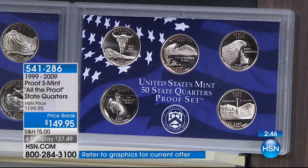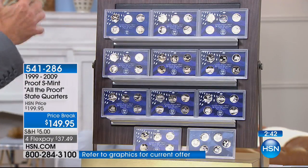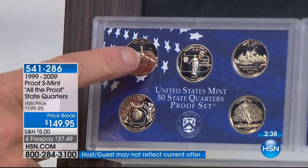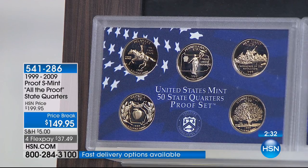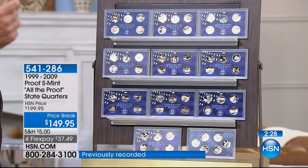I remember in 1999, we had the Delaware quarter when it came out, and we had them individually listed. I think they were $1.99 or $2.99. We had 10,000 of them that we put in the system. By the time we went on the air that night, we thought there was a glitch. What happened? Well, they were all gone. They had all sold.